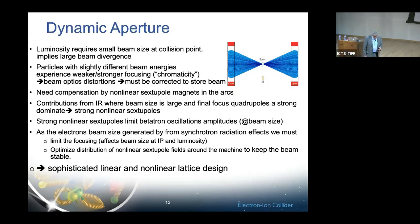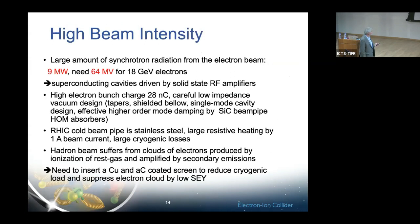Another issue with high luminosity is that we need to make the beams small. We focus them very strongly. Then the corresponding beam sizes in the final focus magnets are very large, and that gives rise to chromatic aberrations of the beam optics, which is very detrimental. We would not be able to store a beam if that were left uncompensated. This requires a fairly sophisticated scheme of sextupoles to remove this up to order 3 in the chromatic distortions. For now, we have found a satisfactory solution, even with 2 detectors. This makes a fairly sophisticated lattice design in which we also have to include the requirements for beam polarization.